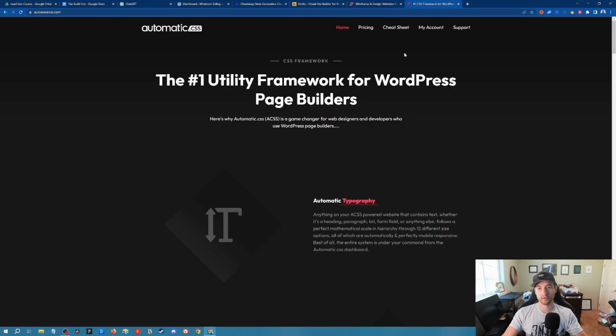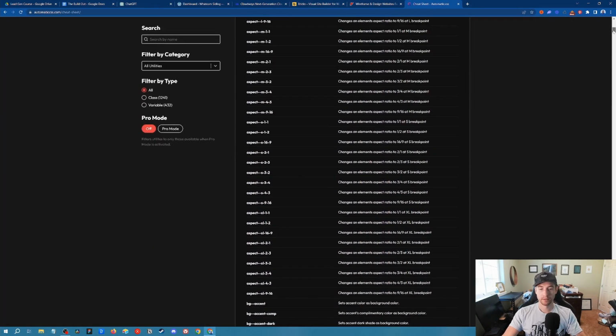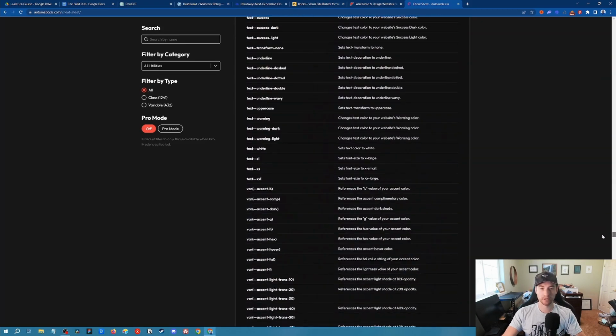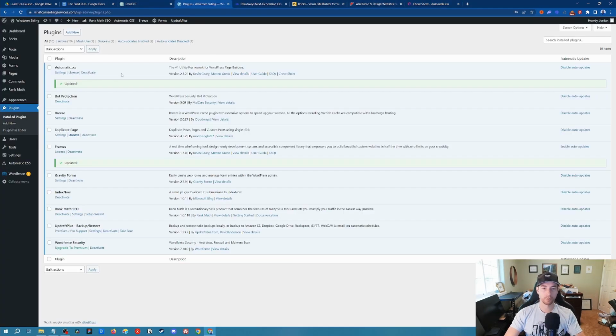Automatic CSS fixes this because here's their little cheat sheet. I'm not going to get into all of these. We're not going to use all of these, but basically you can change the colors of things in one click. I had to install a couple other plugins, so now we have Automatic CSS and we have Frames in here. A couple other things that you might want is Duplicate Page, so you can automatically just one click duplicate a page.